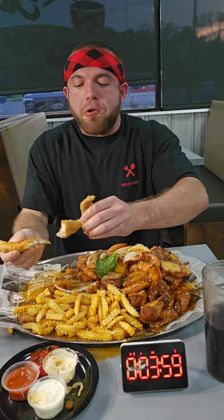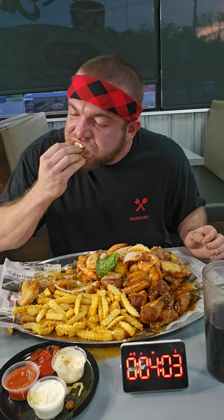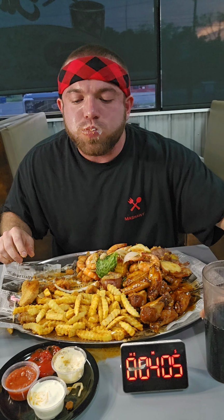We got the American catfish here. A nice light crunch and flaky on the inside. This was a very good item as well here.